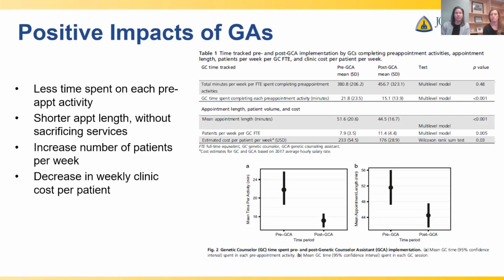Due to the decreased average appointment length, genetic counselors were able to see more patients in the same amount of time and therefore increase the number of patients seen per week. Since the cost of maintaining genetic counselors remained stable and there was increased revenue with increased patient volumes, there was therefore a decrease in weekly clinic cost per patient. And of note, the increased revenue was expected to offset the cost of adding genetic assistant support.